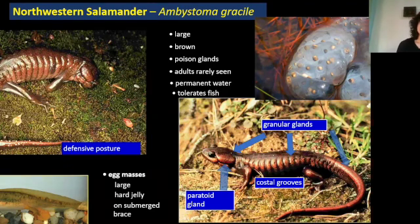Now, like the long-toed salamander and the northern red-legged frog, these guys aren't strictly aquatic, with one exception that I'll talk about. So they will lay their eggs, the eggs will spend a certain amount of time in the wetland, and then they will metamorph out and become terrestrial.